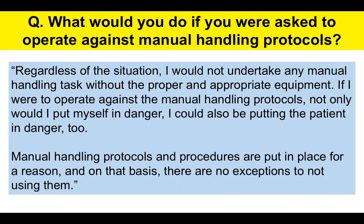So that's a short, punchy, but to the point response. So you're not saying, yes, I would take any risks. Because if you were to say, and some people would say, well, it depends on the situation. If I needed to do it quickly, I'd probably just not use the protocols. Well, that's wrong. Okay, you can't. And it demonstrates that you are likely to take unnecessary risks.